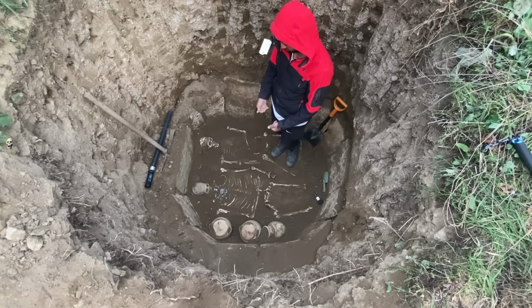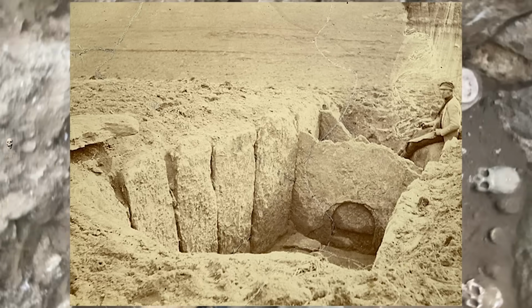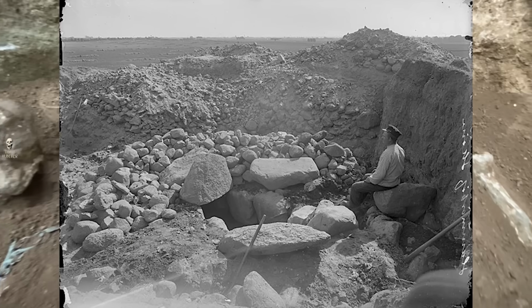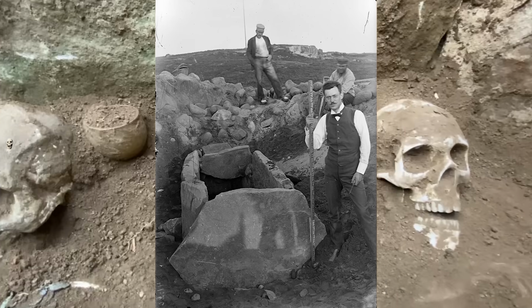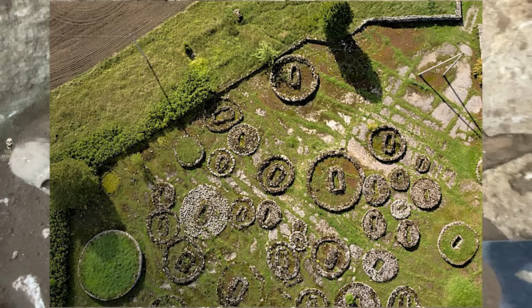Stone sarcophagi are like time capsules made of stones. They are generally constructed using flat and smooth stone slabs found locally. These stones are carefully selected and placed to cover the walls and top of the tomb. Each stone holds a meaning, as if crafted by an artisan.